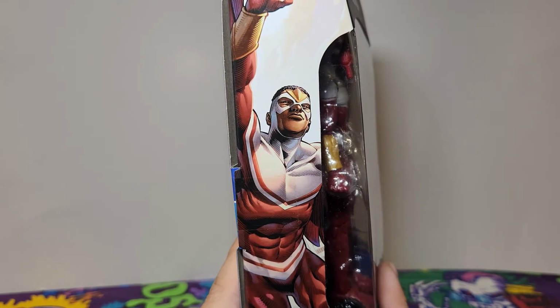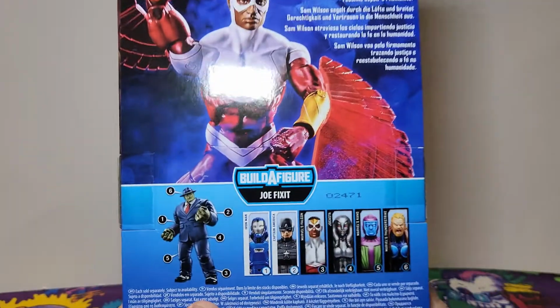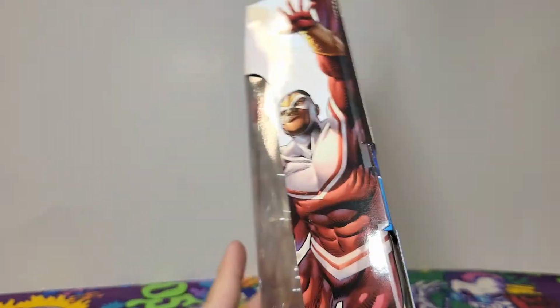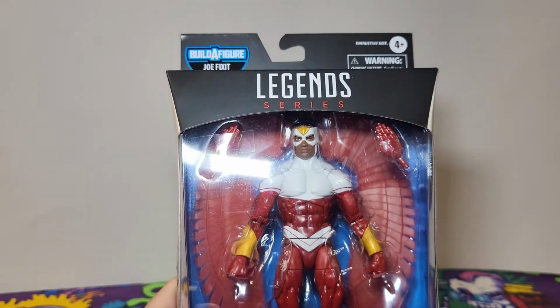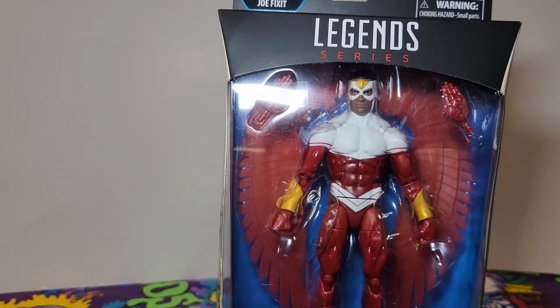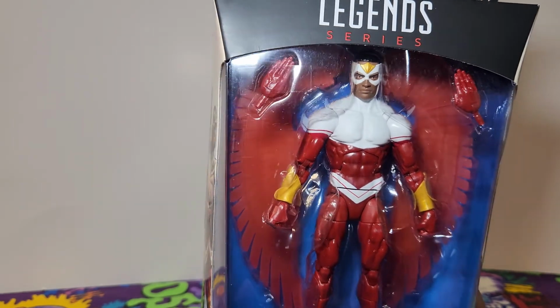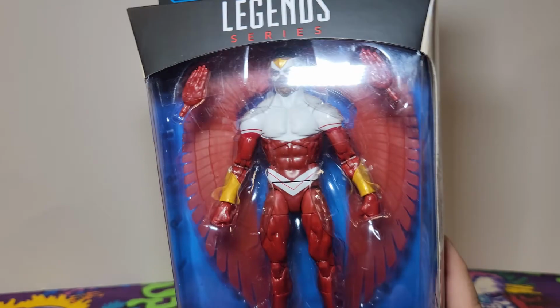Here's a side shot of him. Bottom, other side, top, and the back. So I think this figure turned out well. Again, another addition to my Avengers collection. And yeah, not really too much to say. I'm not the biggest Avengers fan, you know, but I do kind of want to build out that team. So he's one of the core members.